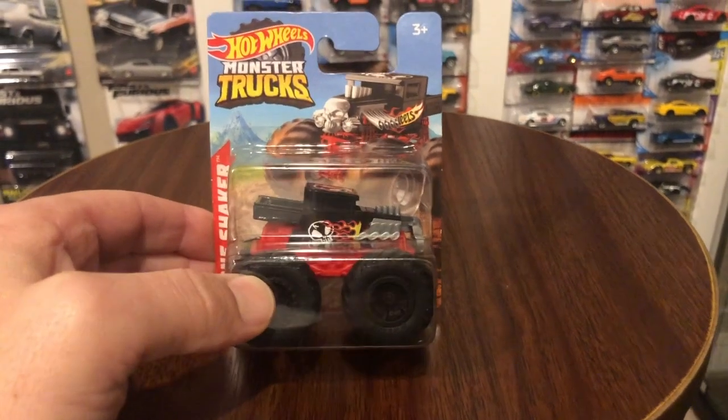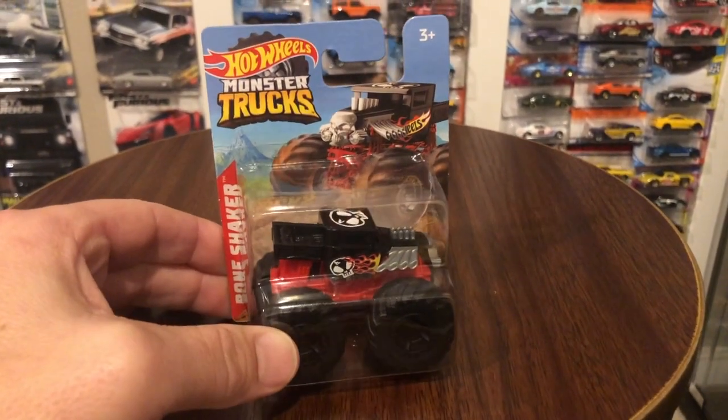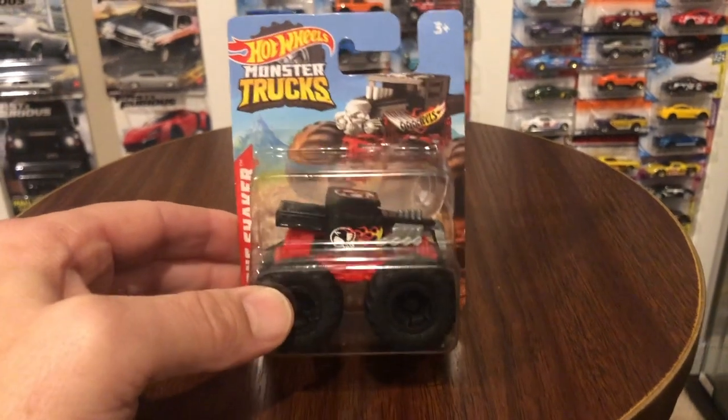There is no super, no treasure hunt, no premium worth this one. This one's staying with me as long as I have a collection.